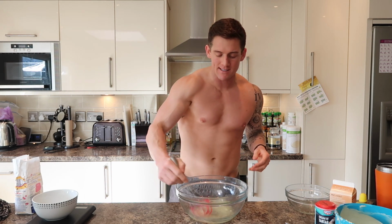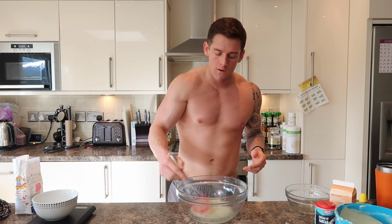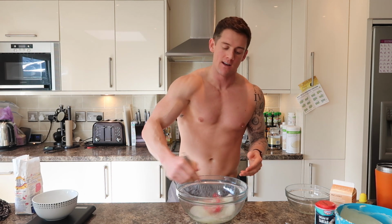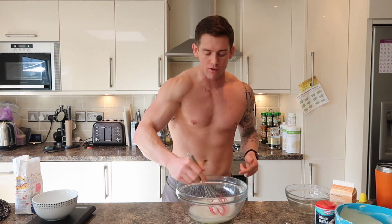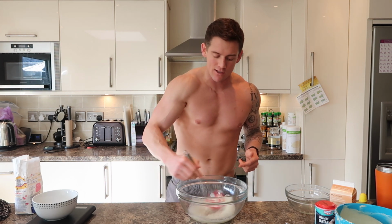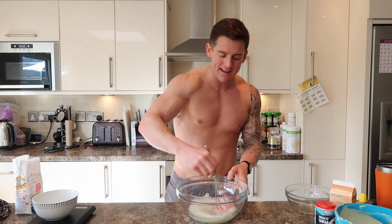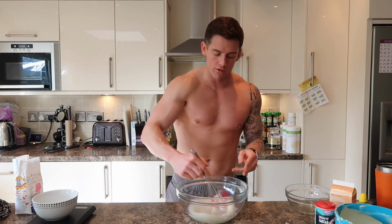So we've got the cream of tartar in there with the egg whites in a very, very clean bowl. And you're just going to whisk this until the egg white is at soft peaks. Once it gets to soft peaks, you're going to gradually add your sugar in until it is nice and glossy. We're then going to put that into a piping bag. I don't have any piping bags, so it's just going to be a plastic bag. We'll cut the corner off and then we'll pipe it.